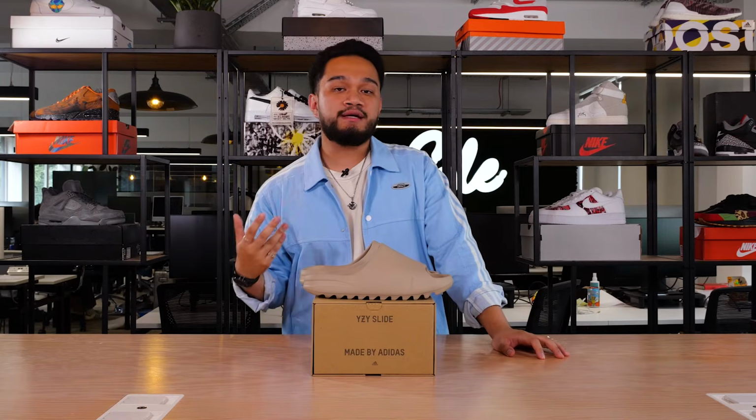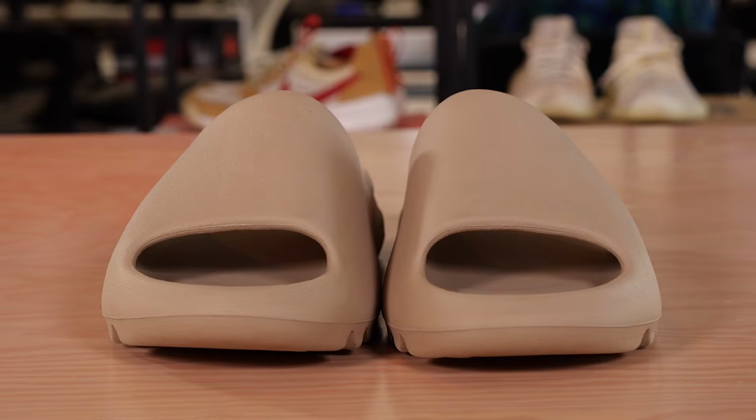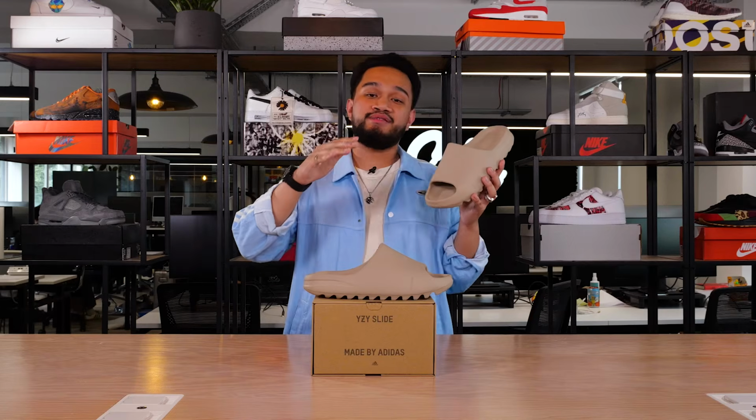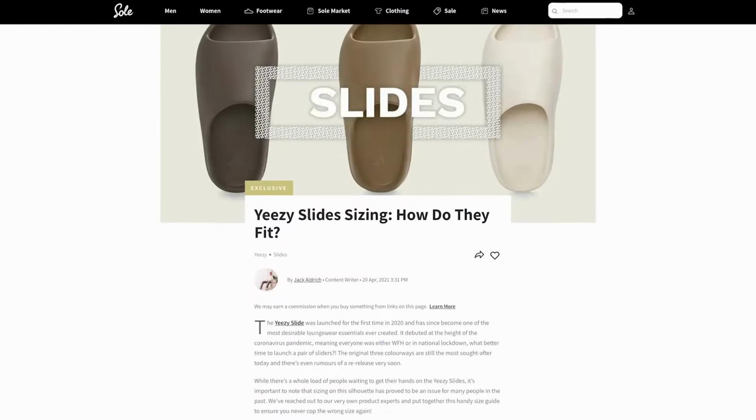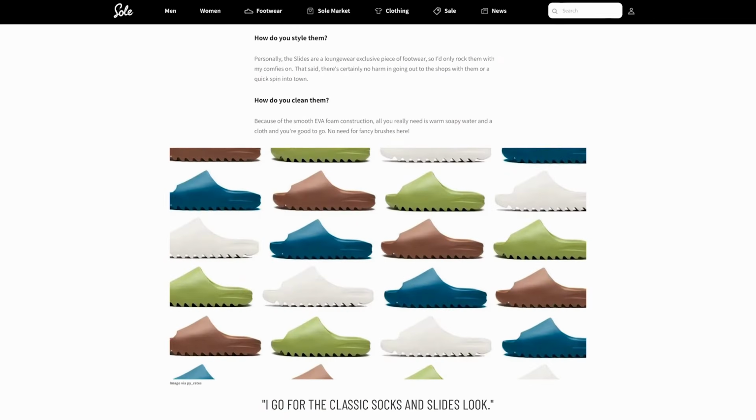So if you're a UK 9 like me, make sure you're going for a UK 10 or even a UK 11. It is most likely due to the fact the toe gap is very narrow, so make sure you're never getting your true size when it comes to Yeezy Slides. As always, we do have a size guide available on our website, so click the I button so you can hear more opinions from the team.